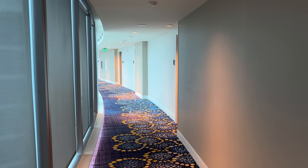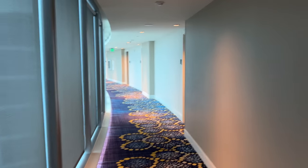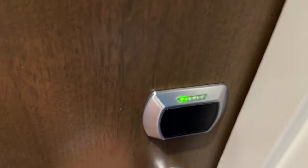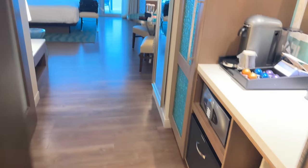All right, we've arrived. Opal Sands Hotel room, let's see what room number. We're in room 1405. Apparently this is basically the highest floor you can get. They give you these wristbands at check-in, and they work as a key.